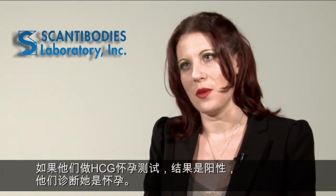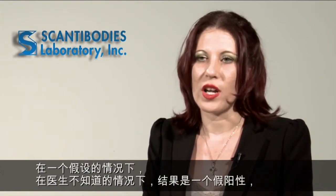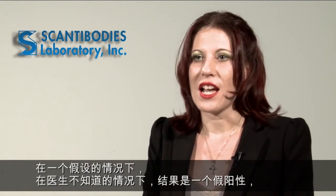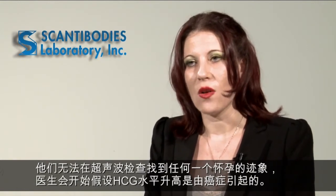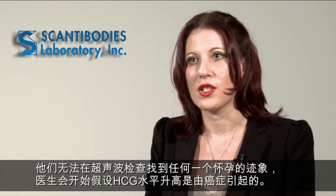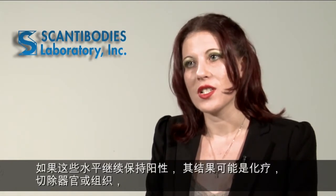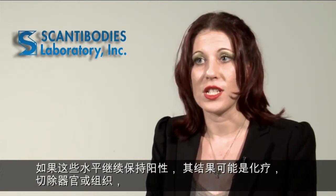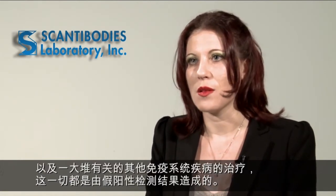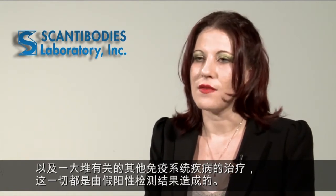If they do this HCG pregnancy test and the results come back positive, they will assume that she is pregnant. In a hypothetical situation where, unknown to the doctor, the result is actually due to a false positive, and they were unable to find any sign of a pregnancy during ultrasound, the doctor will begin to assume that the elevated HCG levels were caused by cancer. If those levels continue to remain positive, the result could be chemotherapy, removal of organs or tissue, and a whole host of other immune system problems related to the treatments. All of this caused by a false positive test result.